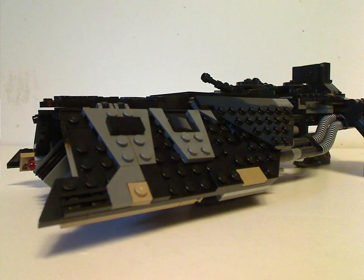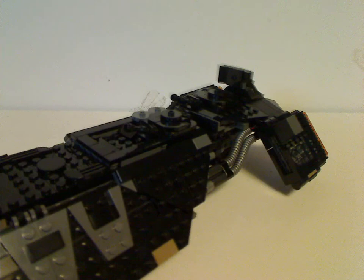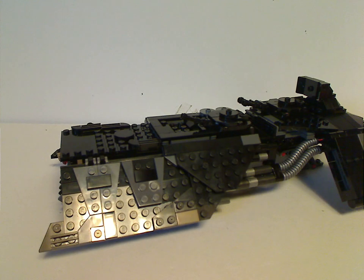And lastly is the Night Buzzard itself. Which is pretty cool. Quite a cool look. That from first glance does feel kind of like the First Order Transporter from 2015, of course. But it's kind of the same deal, you know, but for the Knights of Ren instead of the Stormtroopers, obviously.